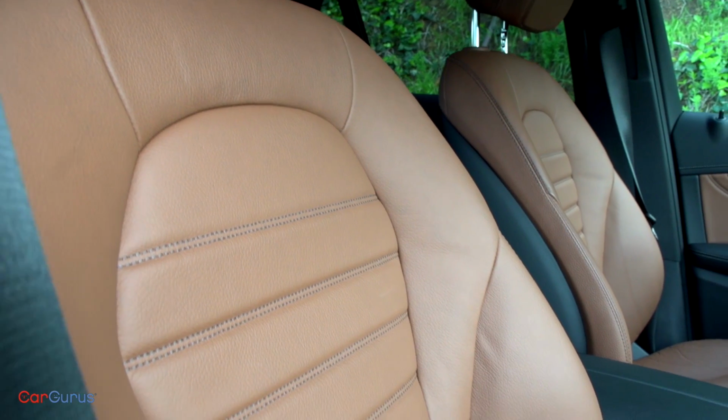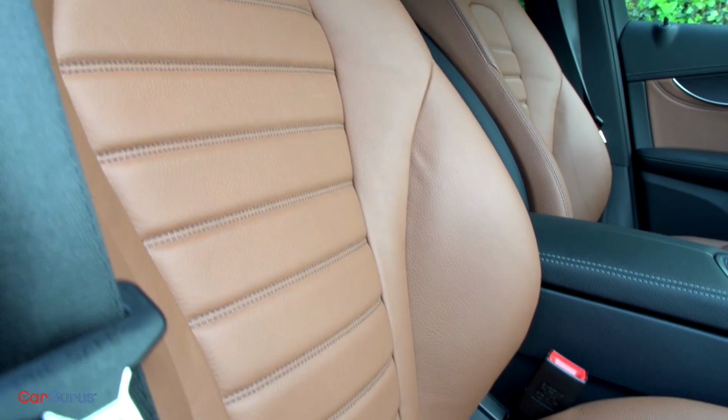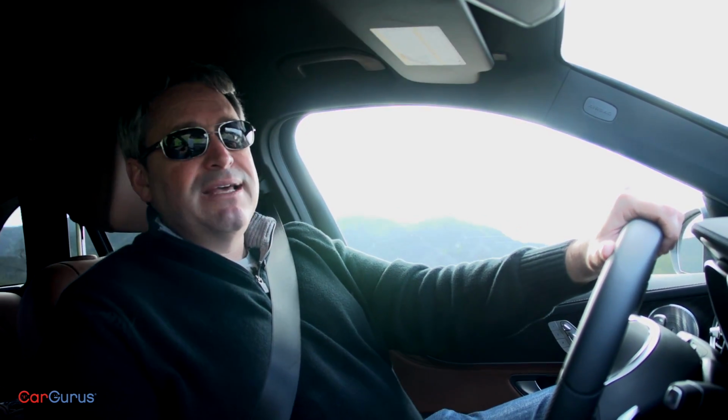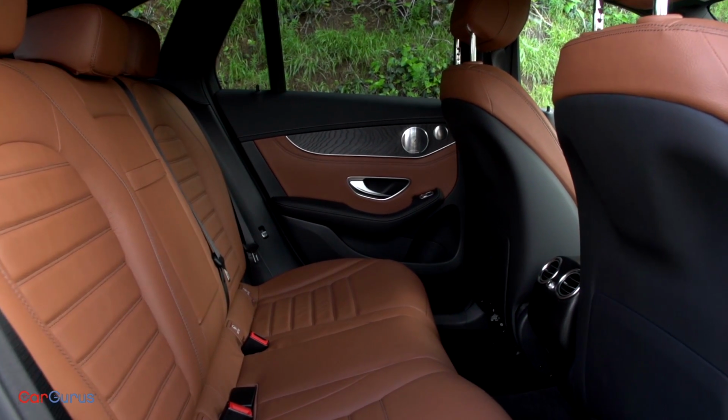Now up front, the seats offer 14-way power adjustment, heating and available cooling, and it's easy to find a perfect driving position. They're comfortable too, but for people who are sized like me, the fit is rather snug. Snug also describes the rear seats.